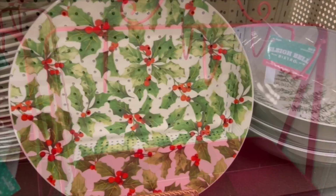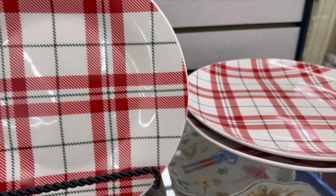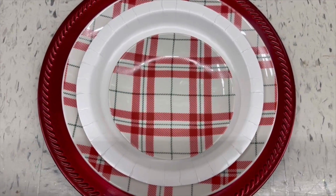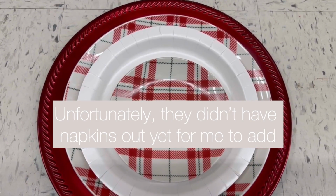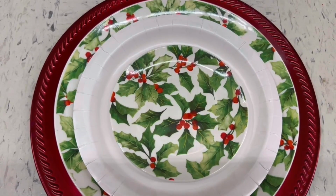Last thing we'll check out are their plates. Love the patterns and the different sizes. That classic plaid. This is such a fun pattern as well. Now let's play for just a second. First I layered a solid charger on the bottom, then used the same pattern, just different sizes, but separated them by a white plate. First the plaid, then the holly.